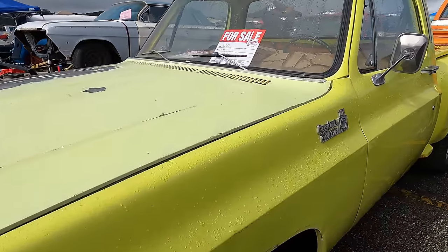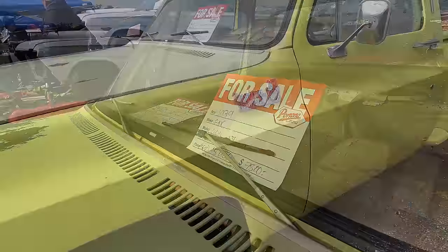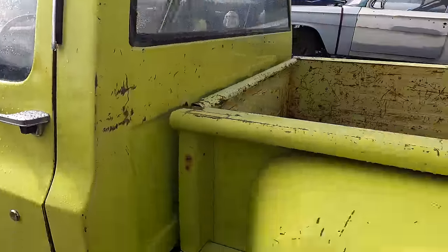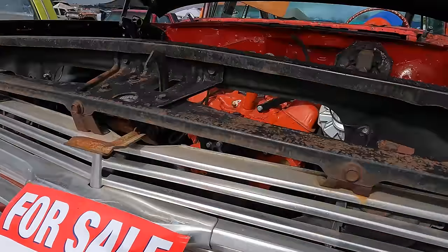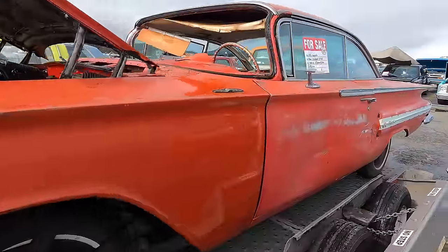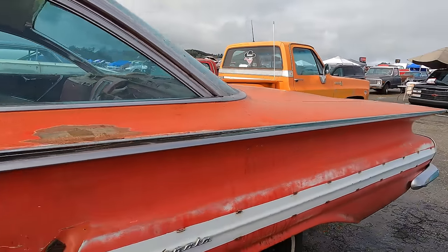79 GMC square body, 7,800. We got a 60 Impala, 17,000. A small block. It's a little bit of work. I gotta try to squeeze in there, but you get the idea.